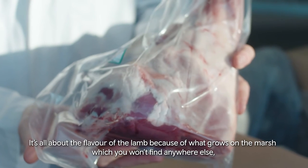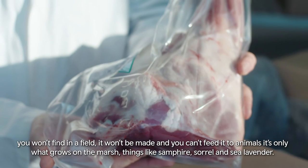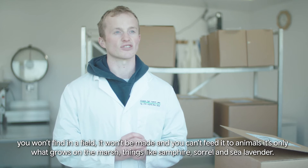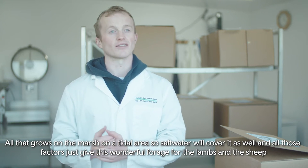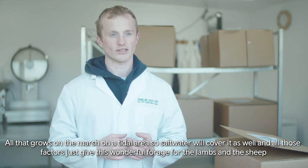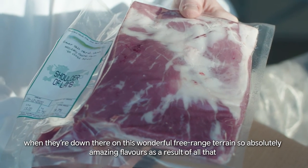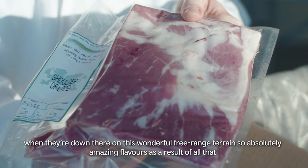It's all about the flavour of the lamb. Because of what grows on the marsh, which you won't find anywhere else, you won't find it in the field, it won't be made, and you can't feed it to animals. It's only what grows on the marsh. Things like samphire and sorrel and sea lavender, all that grows on the marsh on a tidal area, so the salt water will cover it as well. And all those factors just give this wonderful forage for the lambs and the sheep when they're down there on this wonderful free-range terrain. And absolutely amazing flavour as a result of all that.